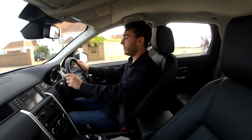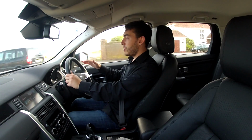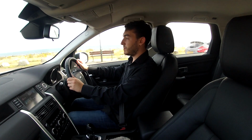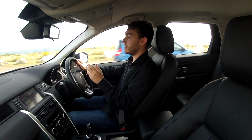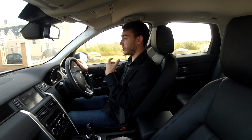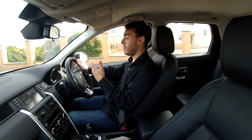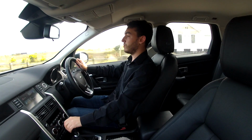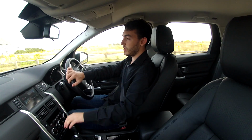If we stick with on-road first, at low speeds the engine is maybe a little bit harsher than what you'd expect. It's not one of these new engines. There is a new engine range coming into this car, shared with the Jaguar XE, and we expect better fuel economy from those engines and slightly more in terms of refinement.